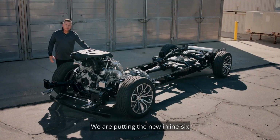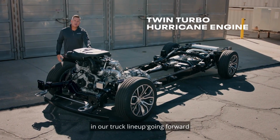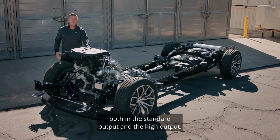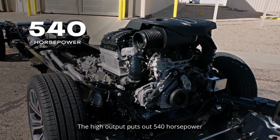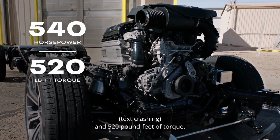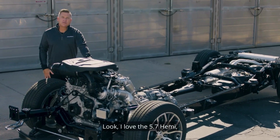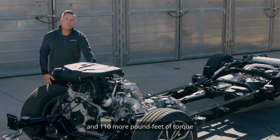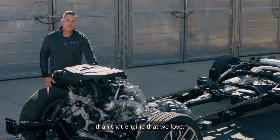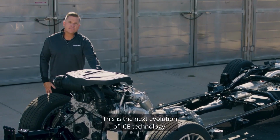We're putting the new inline 6 twin-turbo Hurricane engines in our truck lineup going forward, both in the standard output and the high output. The high output puts out 540 horsepower and 520 pound-feet of torque. Look, I love the 5.7 Hemi, but this puts out 145 more horsepower and 110 more pound-feet of torque than that engine that we love.